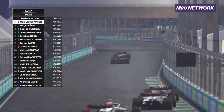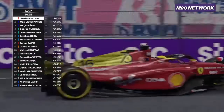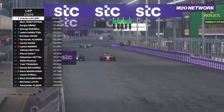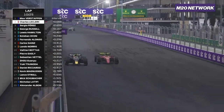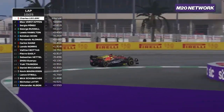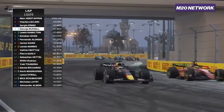Meanwhile, the two Alpines can't get by each other. Charles Leclerc defending. Verstappen is behind. He's coming with DRS. He goes around the outside. Can Max Verstappen complete the move around the outside? No, Charles Leclerc descends it down the inside, and he stays ahead of the Red Bull. But Max Verstappen keeping his nose right into the inside of Charles Leclerc.